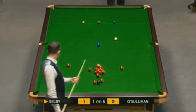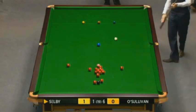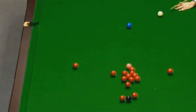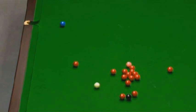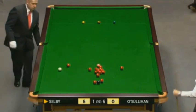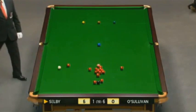He's just looking to see if he could get on that red to the right of the black in such a way that he could pot it and flick the other red away, clear the black. But he might just be on that. He might be able to do it here. He's got the red to the middle pocket if he's not got the ideal angle.